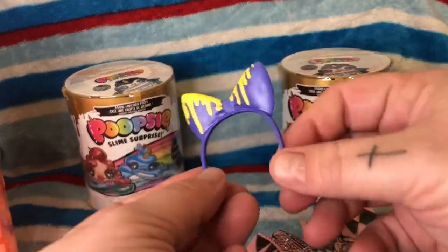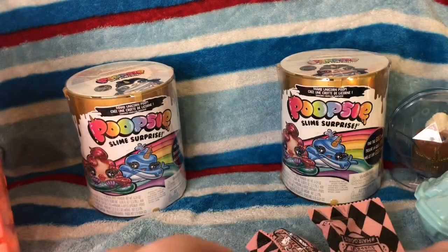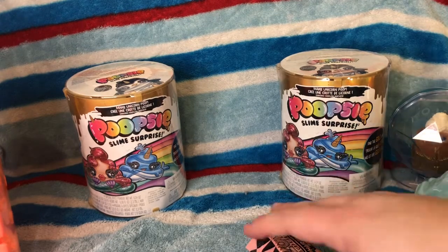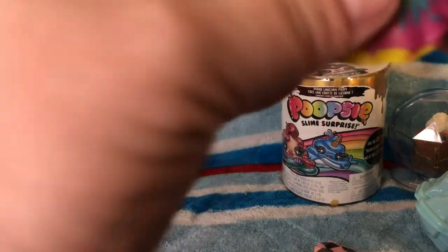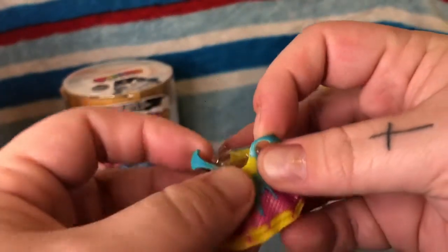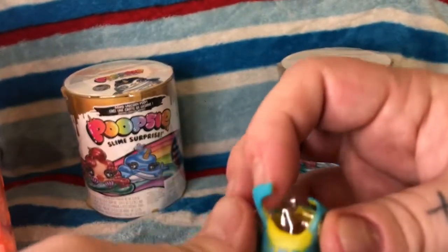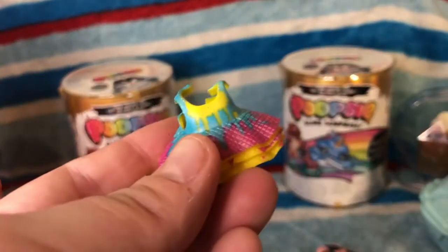Oh, I think I know who we have. We have this headband. I believe I know who we have by the clues. But let's just see. Oh my god, look at this little dress. Oh my god, is that shaped like a little hanger? Sorry about that, guys. It's hard to maneuver the camera, even though it's on a stand, and do these at the same time. Look at that little dress. Look at it.